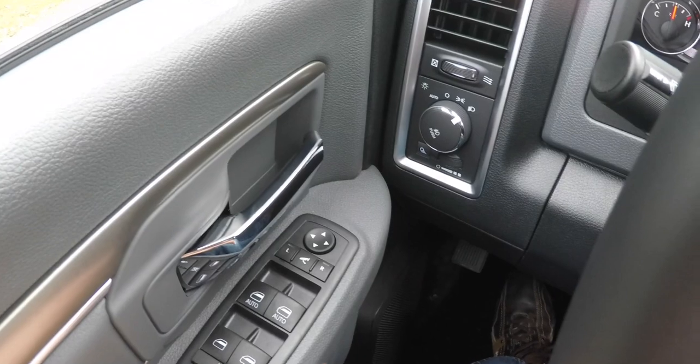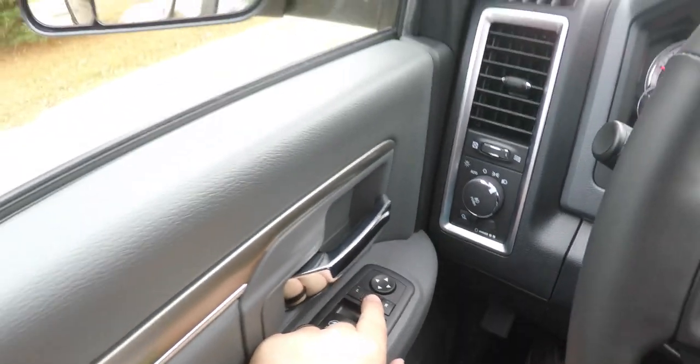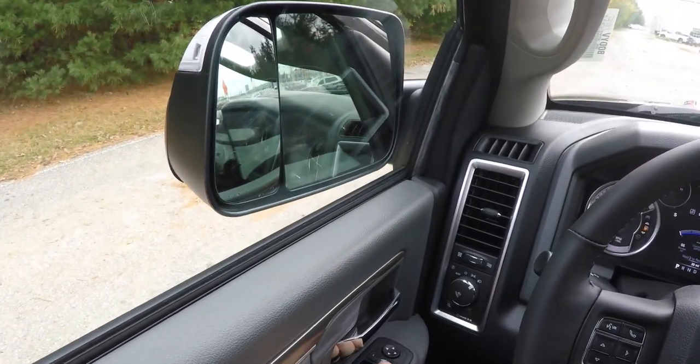And folding the side view mirrors is easy. Just locate the fold button in between the left-right selector. And folding them back, just press it again.